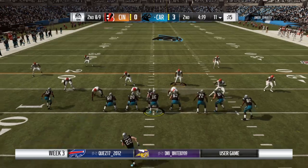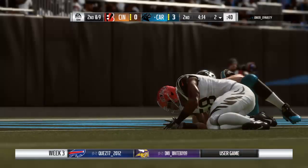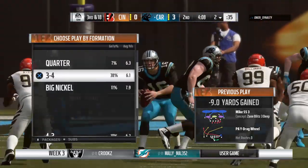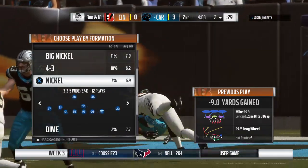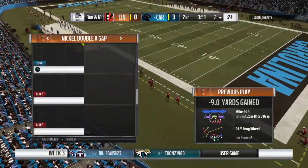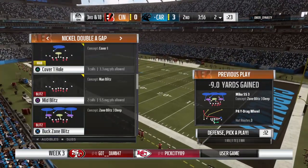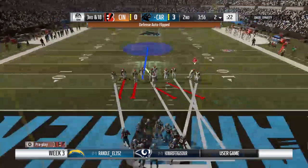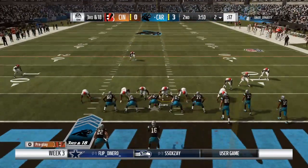To throw on second down is Goff. And he's going to be taken down. Goff is sacked. Carl Lawson, he's the one that got to him. He takes him down for a loss of 9. After the sack, they'll come up now 3rd and long. Yeah, I wouldn't be surprised to see them run the ball here just to try and get some space.